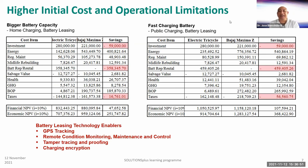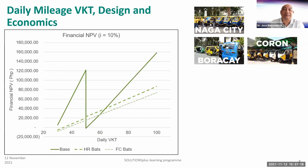Okay, by the way, before I continue, saan nagagaling mostly yung additional savings dito sa second part? If you look at energy costs, it's a lot bigger because if you've attended my talk the previous day, 2 days ago, mas mahal ang mag-battery swap ka, compared with fast charging. Okay, now we're talking about daily vehicle kilometers travel.